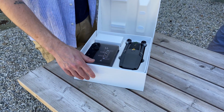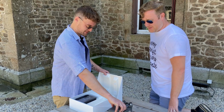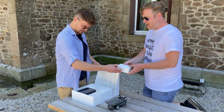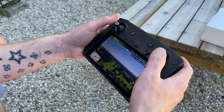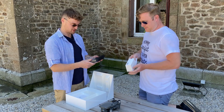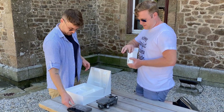So there it is. Wow. What do we do, Dan? Take it out of the box. Where are your props? Must be in there. I imagine they're in there. You got a different one from me. I didn't get that controller with mine. I bought that separately. It's got a really bright screen so that you can actually see what your drone's doing in bright sunlight, because normally on a phone, it's a bit difficult, glare, isn't it? So we've got that good controller.